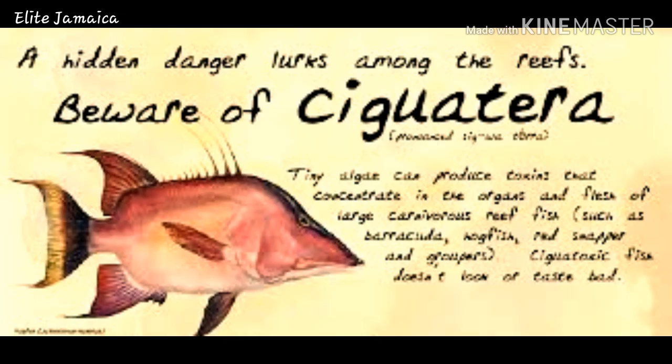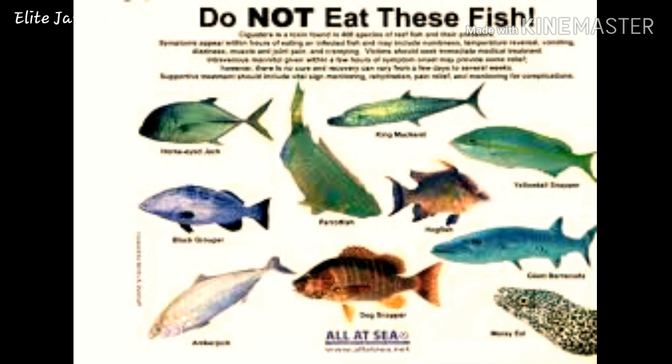Ciguatera poisoning. This fish toxin is prevalent throughout the Caribbean, including Jamaica, and mainly found in reef-dwelling fish species such as snapper, sea bass, grouper, barracuda, and jack. The toxin is not destroyed during cooking, so avoid these fish types when dining.